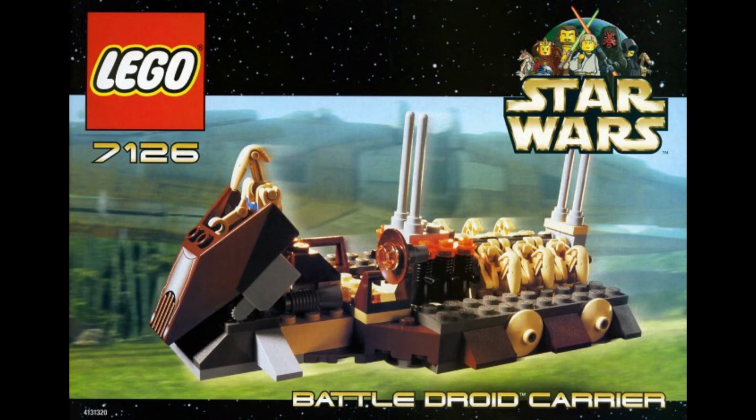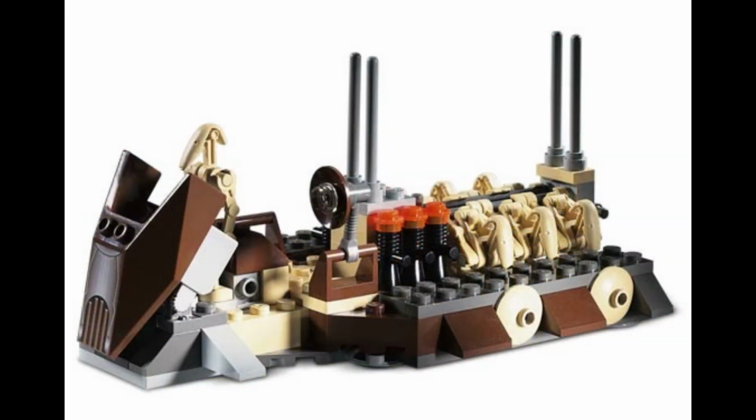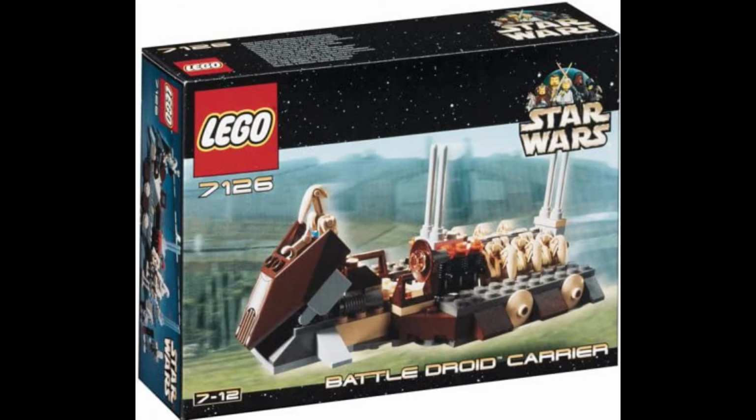This is like all those early 2000 sets, a very rudimentary brick-built set. You only get 7 Battle Droids. You also have the old style of gun, and it's not a particularly good-looking Battle Droid set. It's very kind of blockish, not particularly accurate, because obviously we don't see this in the movie, but from any art or stuff we've seen of it, it's got some interesting pieces in there.